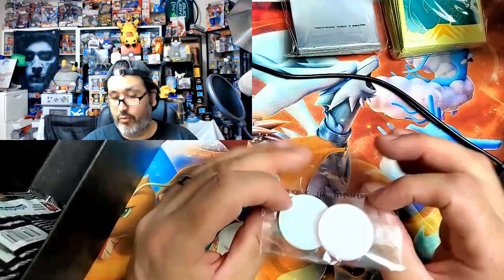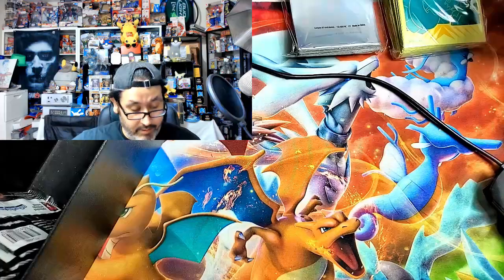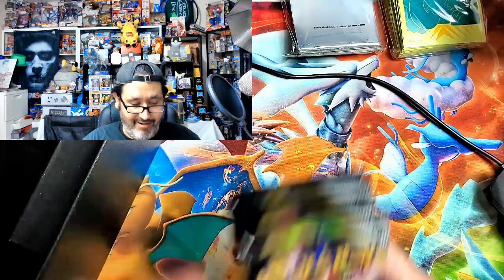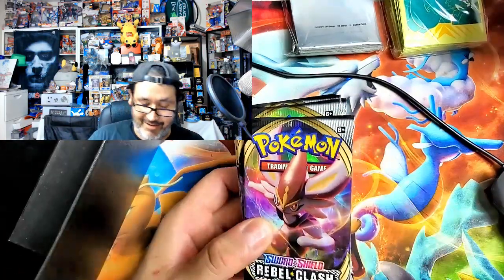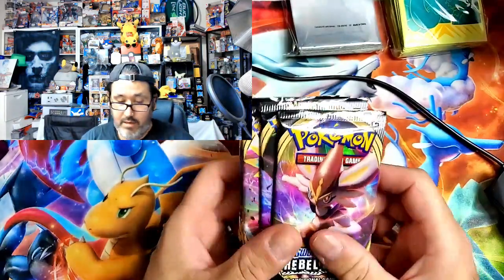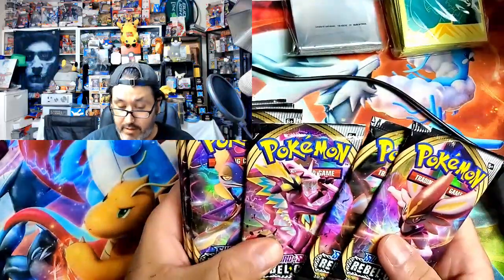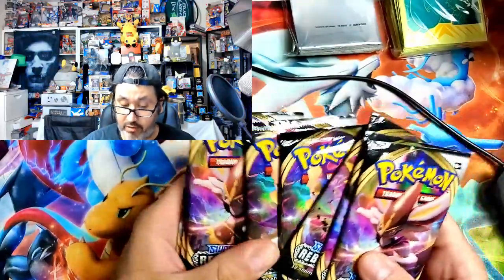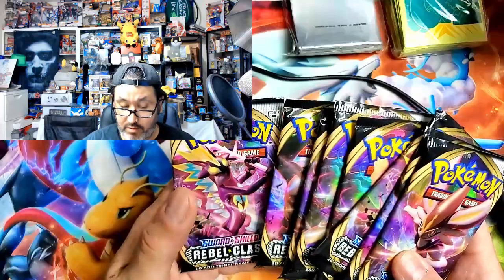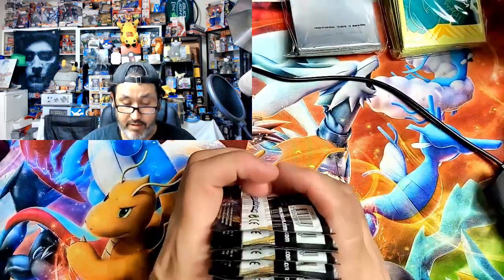Here's your point card, here's the fire or poison or whatever. And here we are. This is what we want. This is the Rebel Clash. Got the Linos. There's that person. That's Monkey again. And there's that person. I really don't know much about these people. I don't know who these are. They just look very funky.